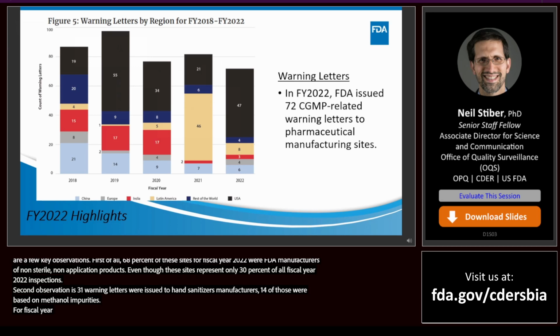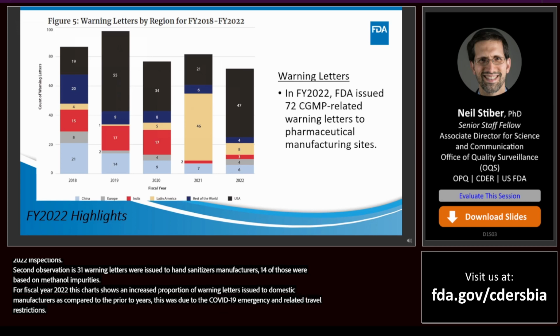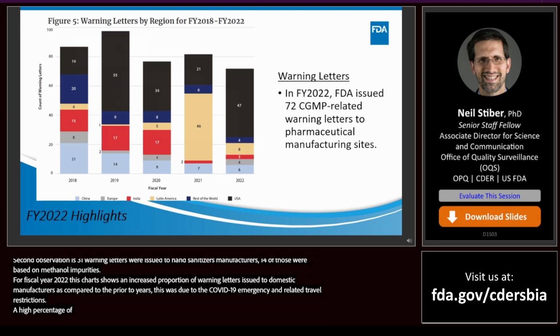For fiscal year 2022, this chart shows an increased proportion of warning letters issued to domestic manufacturers as compared to the prior 2 years. This was due to the ongoing COVID-19 public health emergency and related travel restrictions. During fiscal year 2022, a high percentage of inspections were domestic, and that corresponded with a higher percentage of warning letters being domestic.